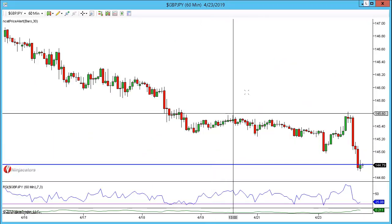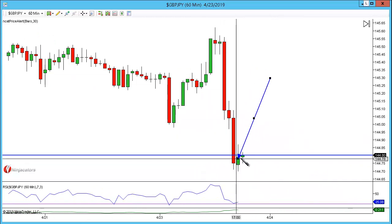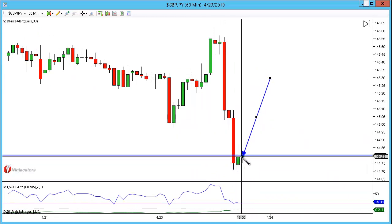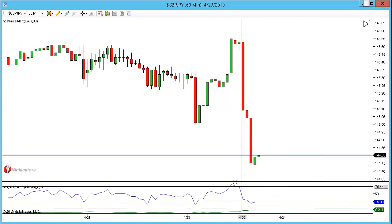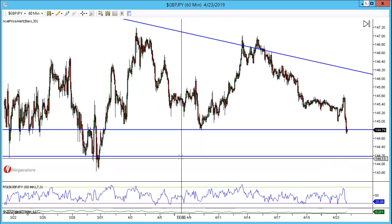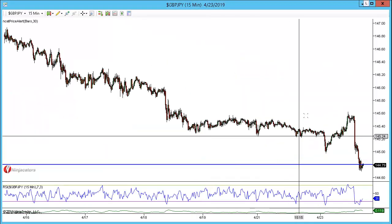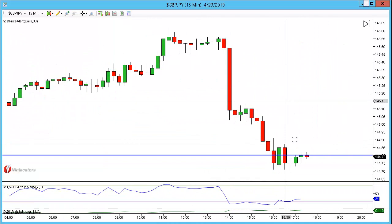Let's go to the 60. This is what I like to see. Big momentum candles, maybe a little bit of a hold before the continuation, before the drop. Here on the hourly though, we do have that break below, close below this level just here. If we go to the 15, just consolidation.